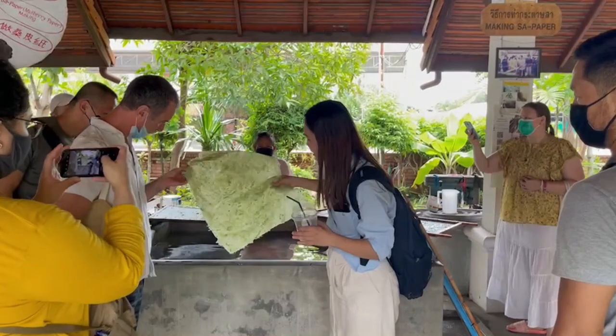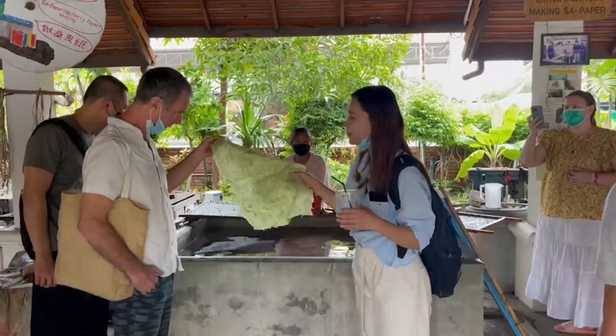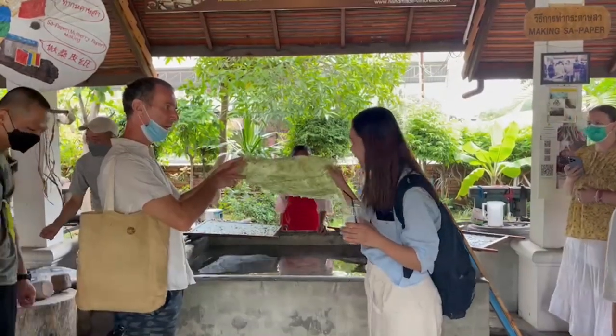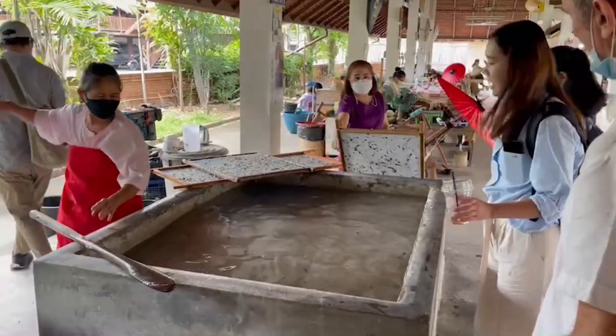Cool, because you can still see the natural fiber. Soy mai? You think soy? How do they do the color, after or something? After the paper first, right? And if it's naam thamada, it's just normal water.